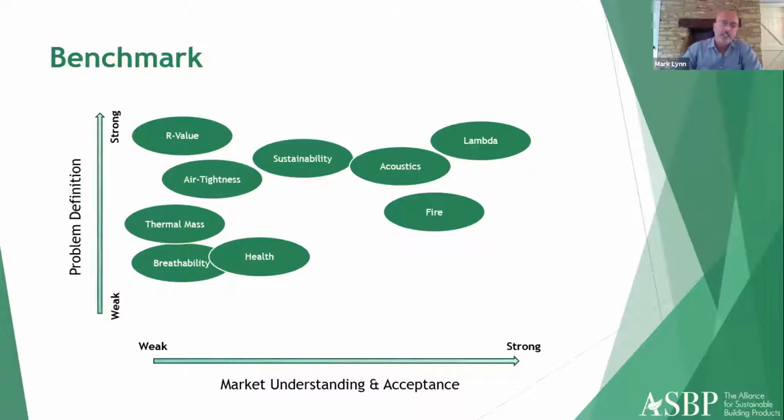But interestingly, if you look to the top left, you've got the R value. Now, the R value is essentially describing the same problem, which is the energy efficiency of the material, but it describes it in a different way. The market understanding of the R value is very low at the minute, whereas the market understanding of the lambda or the K value is very high. So what does that mean in practice?